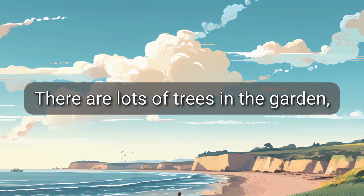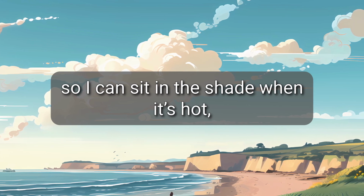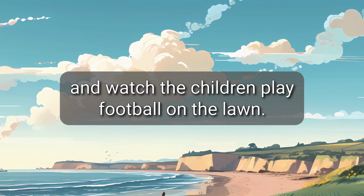There are lots of trees in the garden, so I can sit in the shade when it's hot and watch the children play football on the lawn.